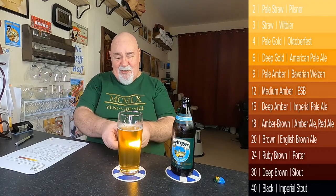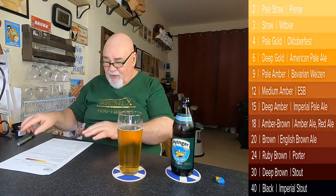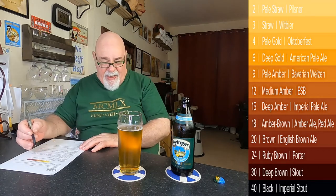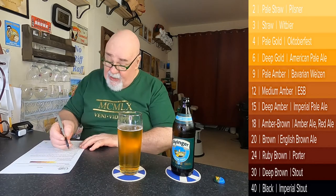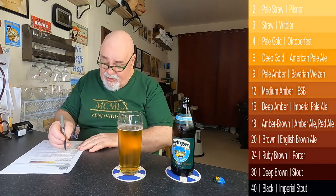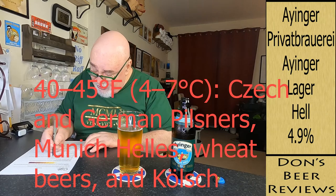I don't know what you would say that colour is. A 4, something like that, 4 to a 6, gold, pale gold. A 5, maybe. The clarity is brilliant. The foam head retention is poor. Foam texture is thin. It's not that cold; I think I've finally got my fridge to the correct temperature. You would drink this at something like 7 centigrade. It doesn't say that anywhere, but I think that's the proper temperature. The visual carbonation is medium.